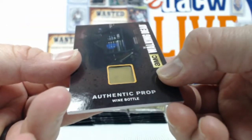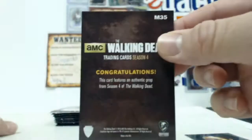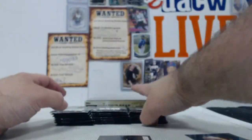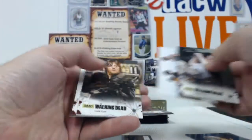There you go. Authentic prop, little wine bottle. Action right there. That is one I do not have. M35 wine bottle prop. First pack, nice way to start.